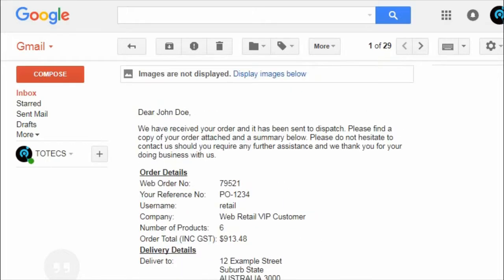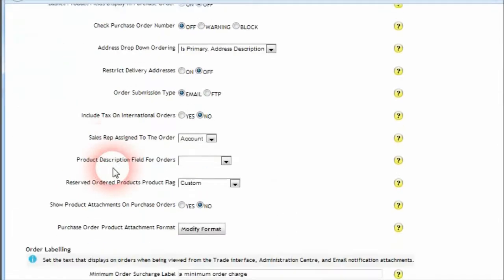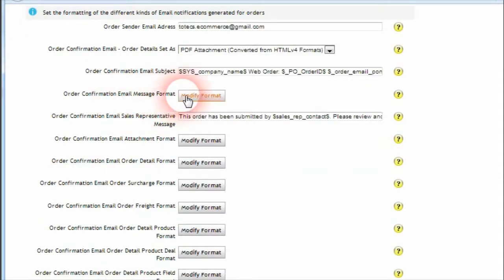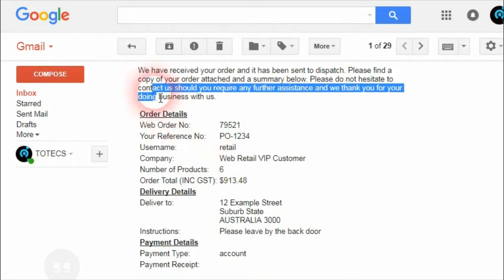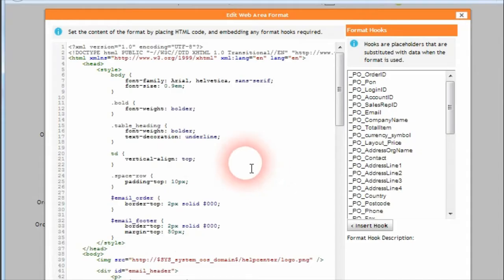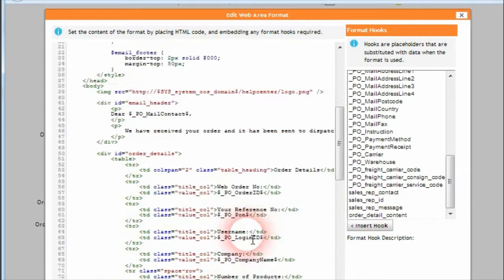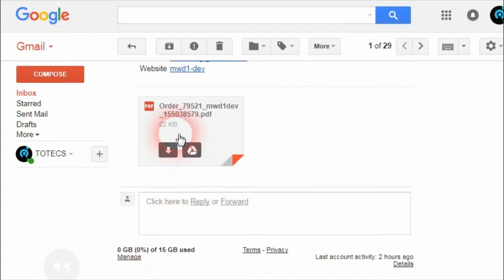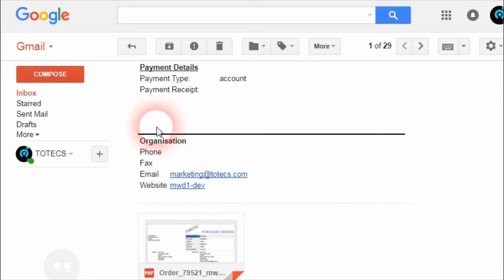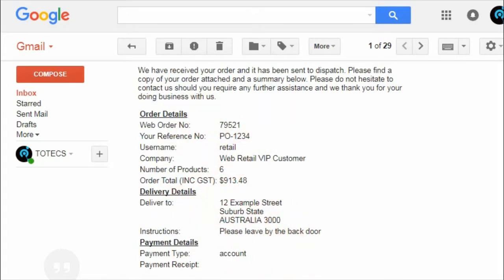To do that, if we go back into the admin center, into the order settings interface, within the order confirmation email message format, this is the format which controls all the content that displays within the email message. If we go into that, there's now a hook being added here called the order detail content. So we can now embed the order detail content that was previously saved in the PDF attachment, and instead place it directly into the email message. That allows us to display the order lines if we wanted to, as well as other information about the order that was not available previously in the message here.